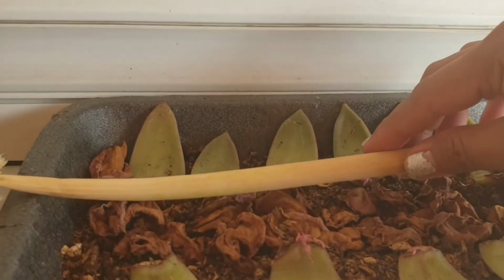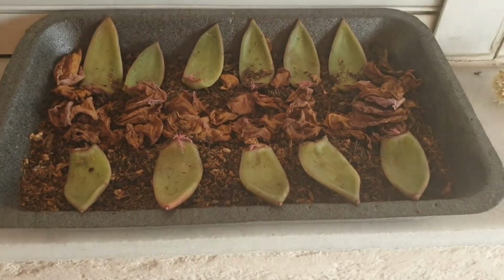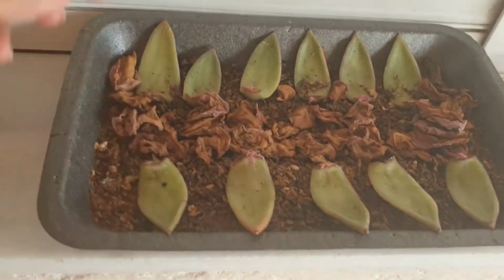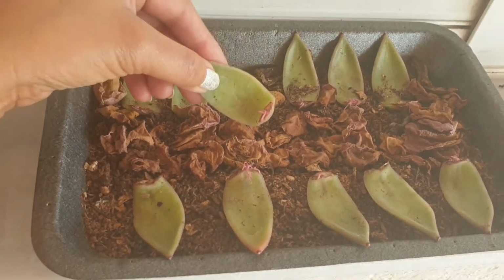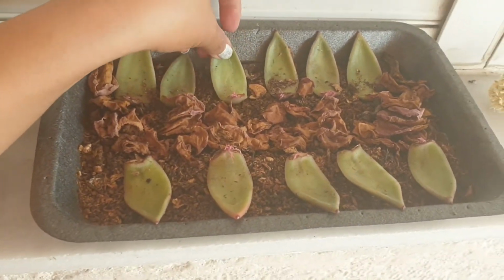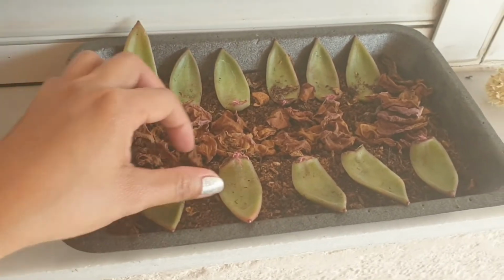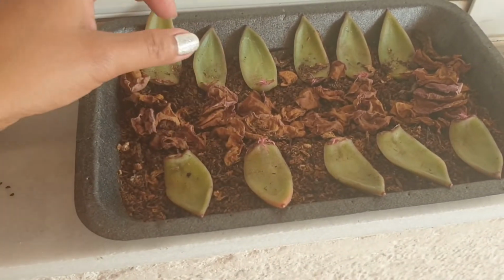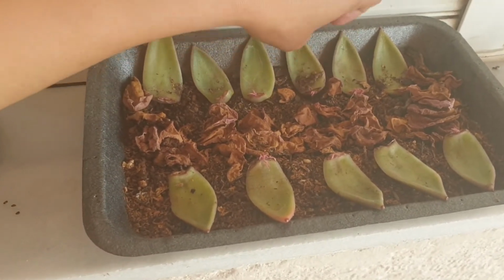Then, this one, guys. This is my echeveria. So, ayan guys, nabuhay na rin siya. Oh, if you can see, guys. Meron na siyang roots. Yan. Hinihintay ko na lang siyang magkaroon ng baby echeveria. May roots na siya. It's only from the leaves of my echeveria.